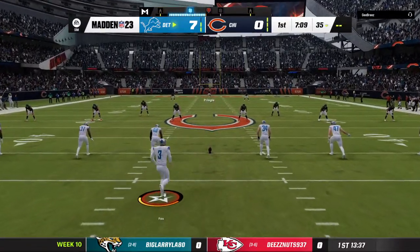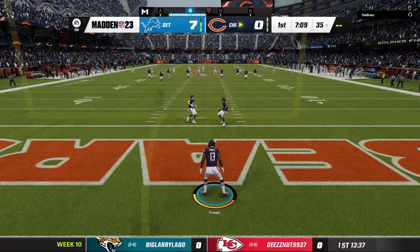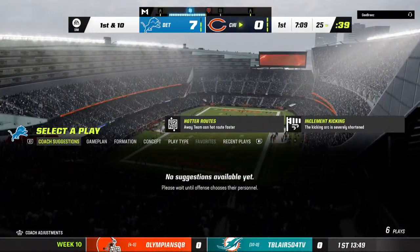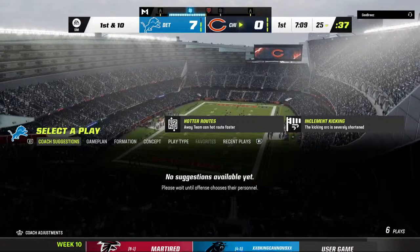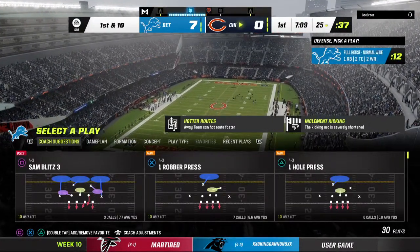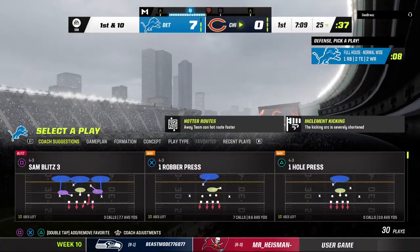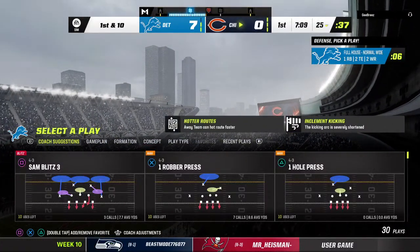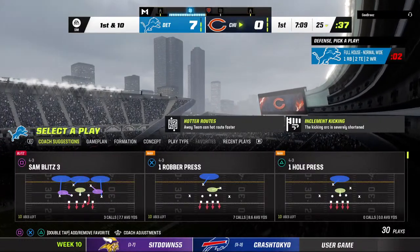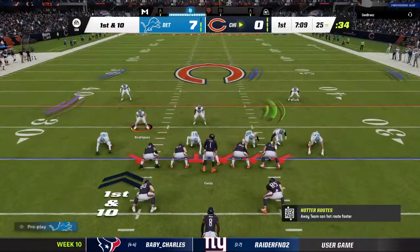So they throw the pick six. They'll get another shot at it now as this one's in the air. And they will not get a chance to return this one as it's through the end zone for a touchback. The Bears offense ready to go for their next drive.